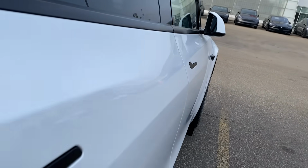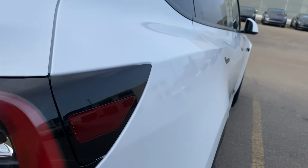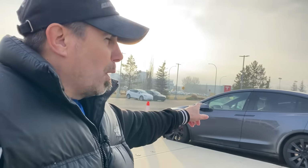Remember, we're in the early generations of getting into the electrified market. All the other manufacturers are trying to compete with this too. It's going to continue pushing down the market price and the value of a brand new Tesla, just like this little Model X right here.